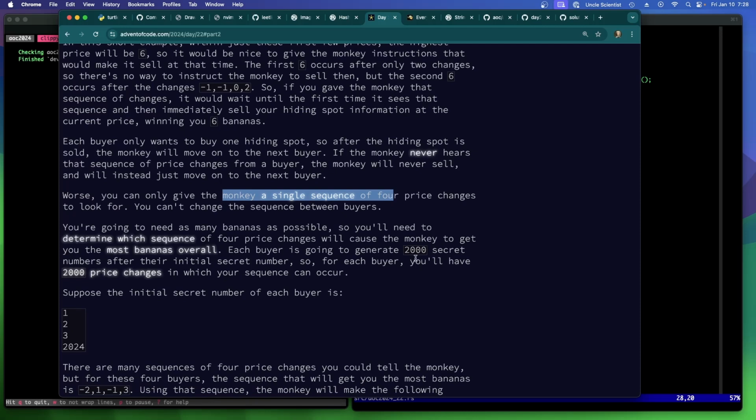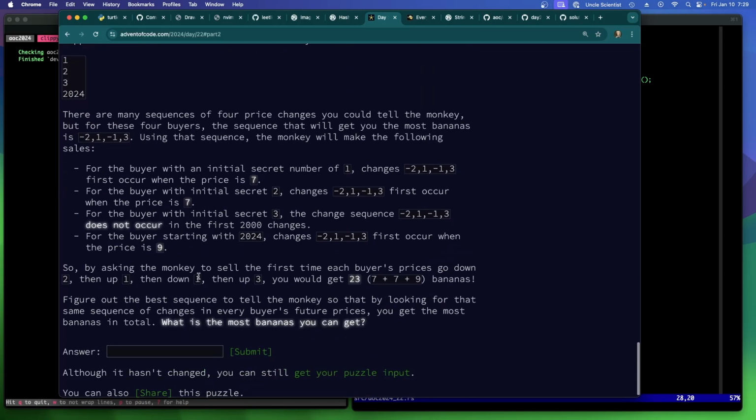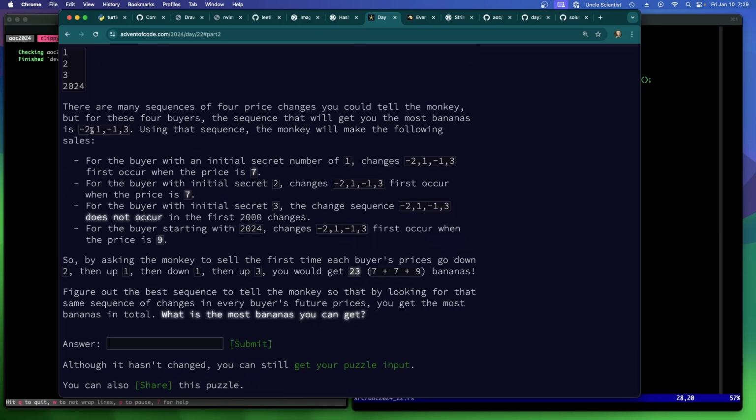Each buyer is going to generate 2,000 secret numbers after their initial secret number, right? So we've already gone through that. So we need to undo that and change things. Okay. For each buyer, you'll have 2,000 price changes in which your sequence can occur. Suppose the initial secret number of each buyer is this. For many sequences of 4 price changes, you could tell the monkey, but for these 4 buyers, the sequence that will get you the most bananas is this. All right, so we need to find something that'll find this sequence. And then what's the most bananas you can get is our answer.